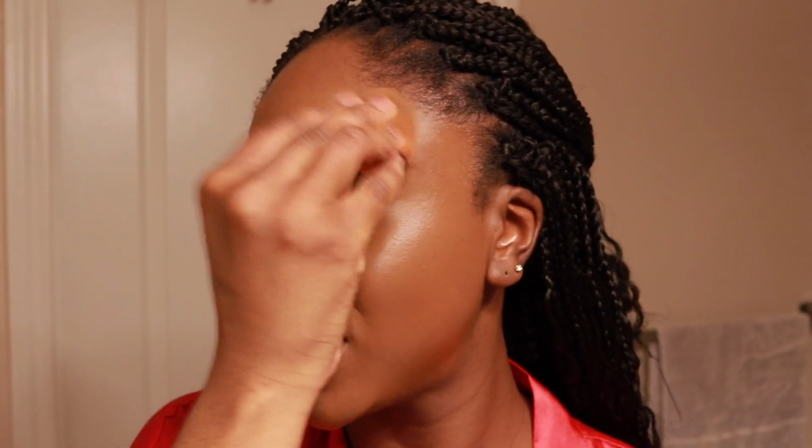People will ask me, what's the key to a smooth base? And I definitely want to do a whole video on this, but just taking the time to blend out product can really make a huge difference for you. Especially when you're blending out foundations, creams, concealers, liquid contour, it just really pays off to take a few more minutes to take your sponge or brush, whatever you use, to blend it out. And that way you don't have so many harsh lines on your face. Everything just looks to be one.